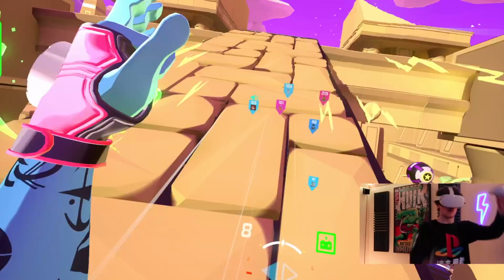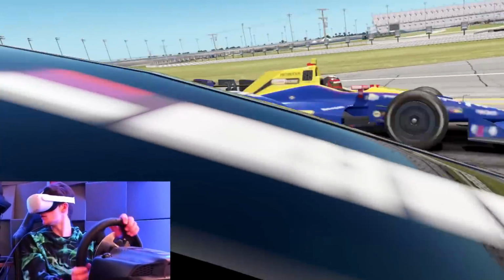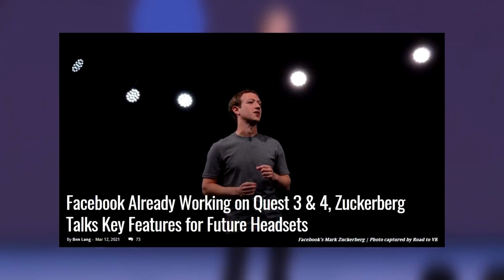I initially wasn't too bothered by the narrow 100 or so degree FOV on the Quest 2, but after now 100 days, it really bugs me. Like, it feels like I'm definitely looking through some super tight scuba goggles. This is something that really needs to take priority with the Quest 3 or 4 that Zuck briefly mentioned in one of his recent interviews, which luckily looks like it is.